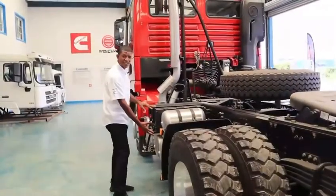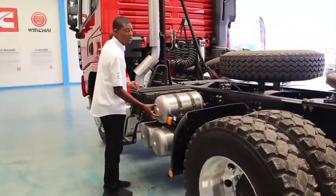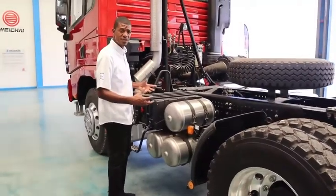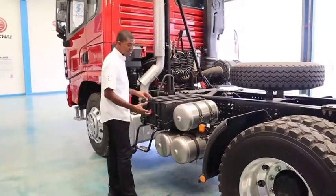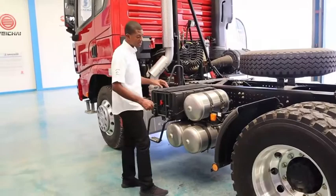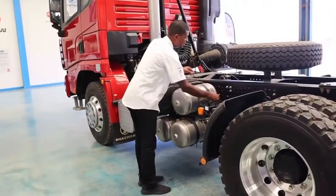Here we have our air canisters, and these air canisters are aluminium, but primarily provide the braking force, the air in the system for the truck to have the braking force necessary for it to stop. There's a secondary function as well. These trucks come with an airline that once connected to the connection on the air canister.